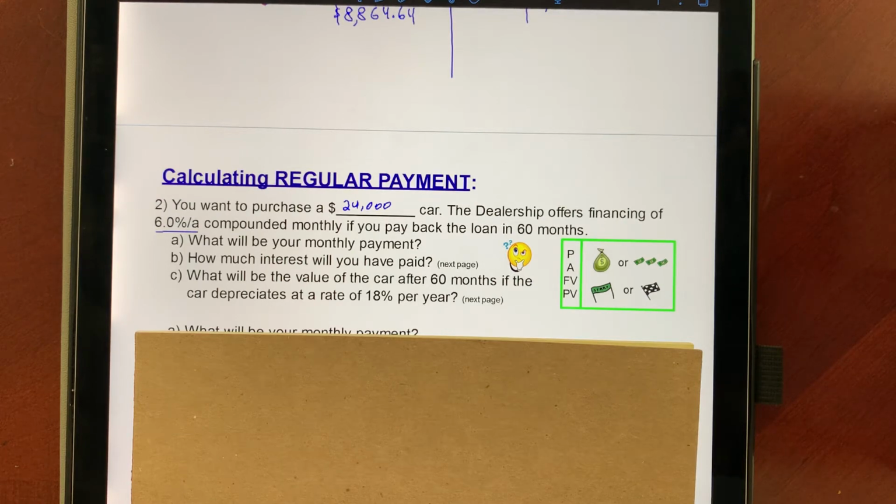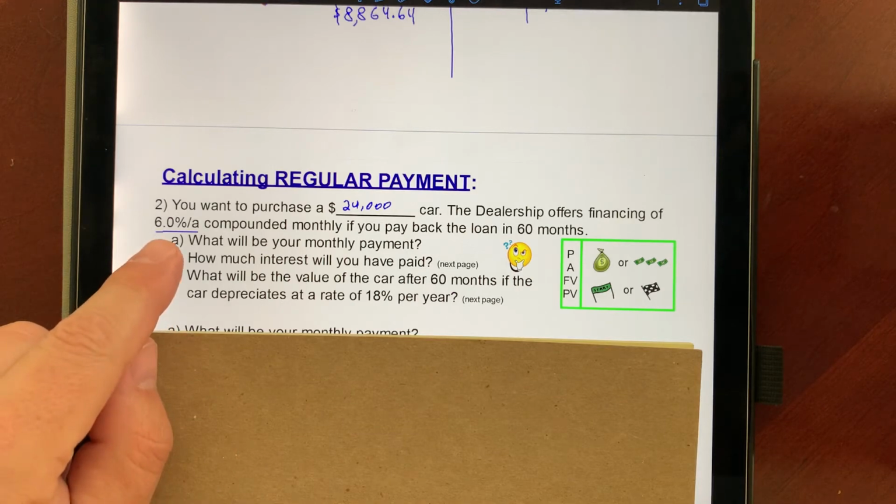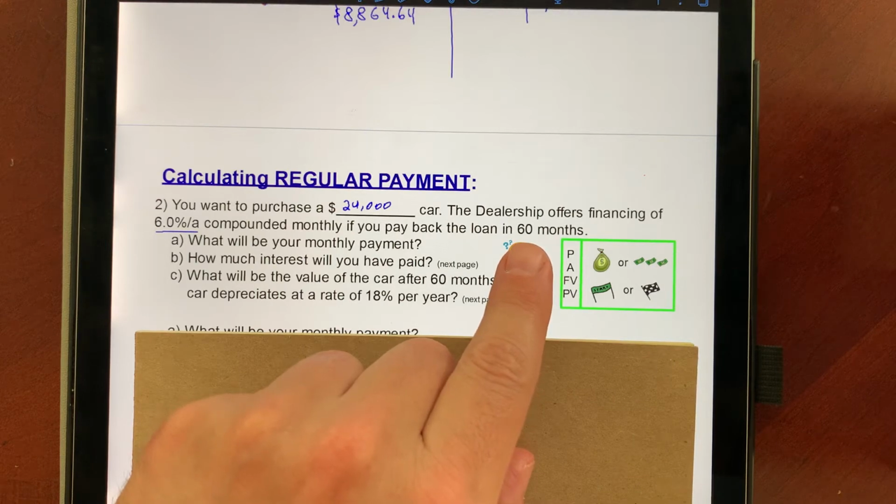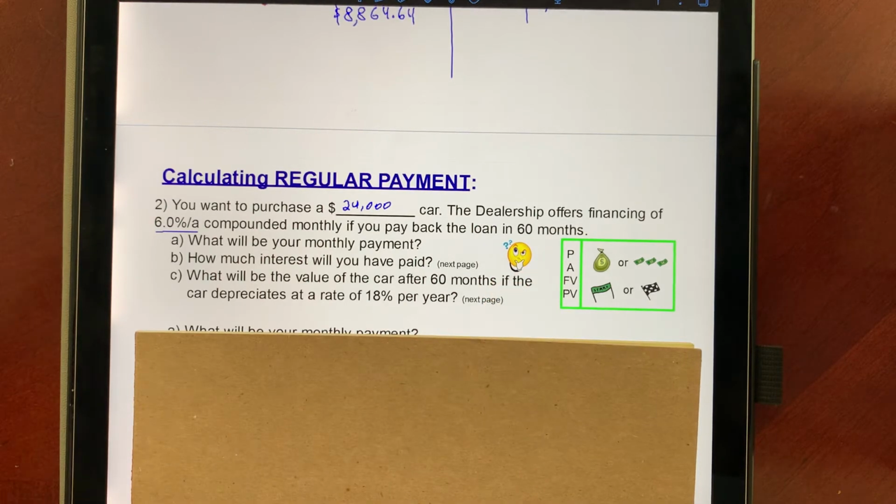And then is it regular payments or no regular payments? Yeah, I'm paying every month, so that's definitely going to be the PV formula. Okay, what is the I? It's 0.06 divided by 12. That happens to work out nicely, so I can use 0.005, or I could just leave it as 0.06 divided by 12. And then the N, I gotta ask the question, how many months are there in 60 months? And it's one of those, duh, it's 60.